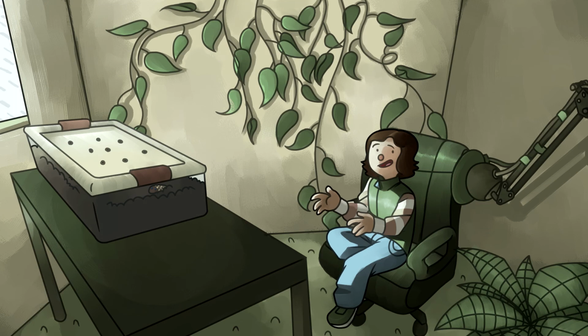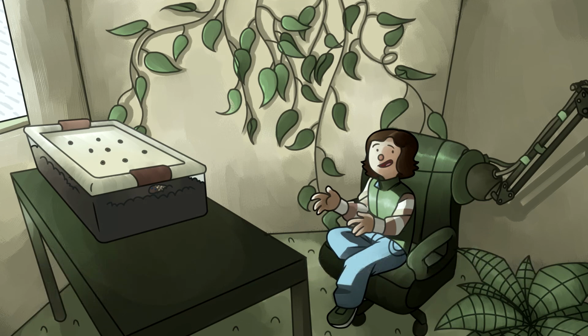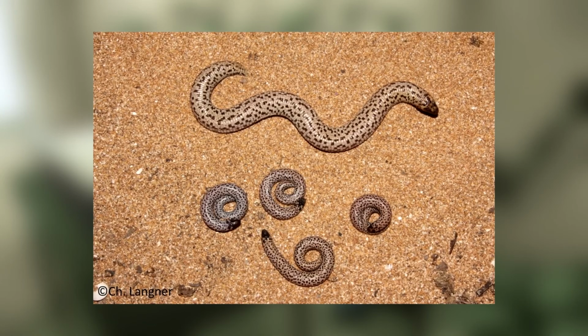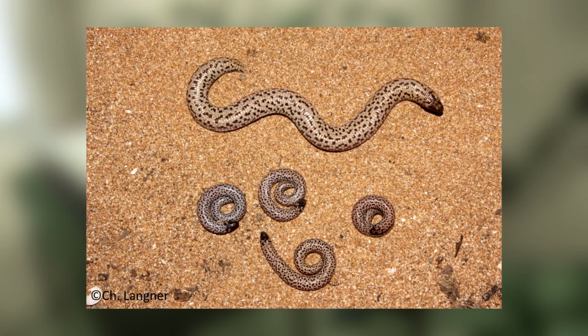This worm lizard is ovoviviparous, meaning the eggs hatch inside the mother, not to be confused with viviparous, which means the mother gives birth live. Since the species is ovoviviparous, no incubation is necessary, which makes breeding a lot easier. There are usually anywhere from 2 to 5 babies that are produced in this process. Make sure each one is in their own enclosure.